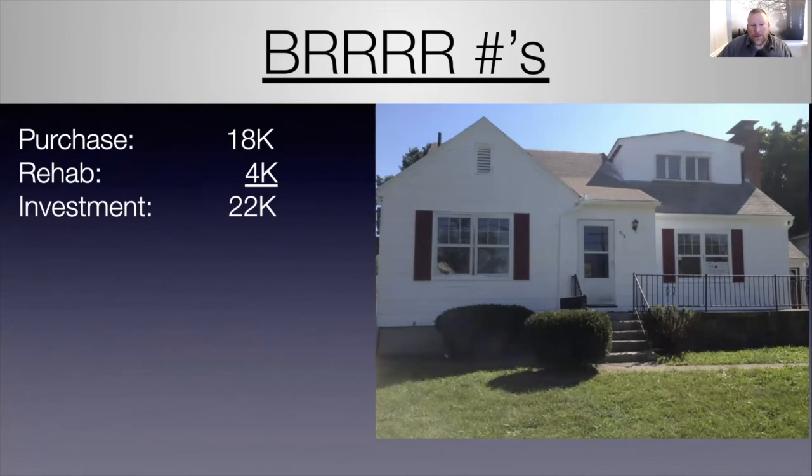All in, we were at $22,000. So that was our initial investment. That was our purchase plus rehab. $22,000. After we had done that and rented it, the value was $55,000. Okay, so we were all in at less than 50% of the ARV, or 50% of the value after the repairs were done.